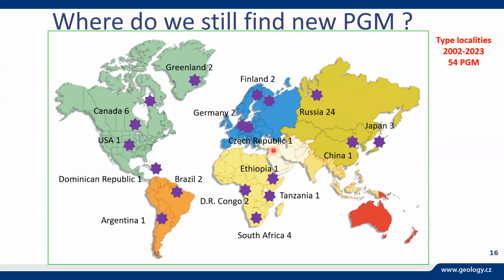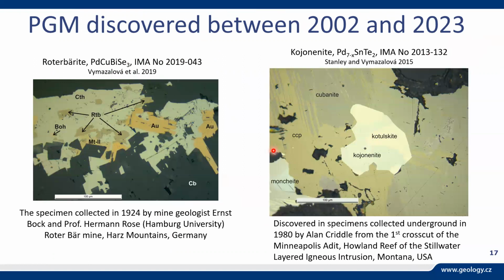However, there, as you can see, those traditional places for PGM like Russia, Canada, South Africa, Brazil, there are some also less common occurrences where some PGM may be found, like laterites in the Dominican Republic or some other interesting places. And I just would like to give you an example that I'm sure there are some PGM still in some collections.